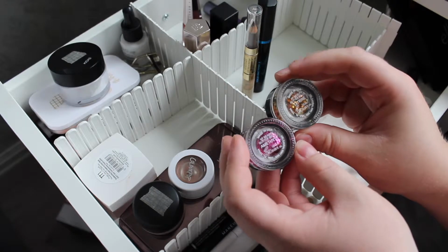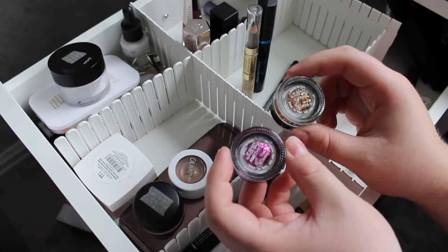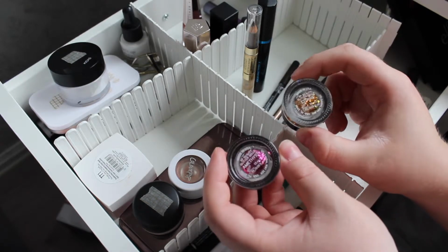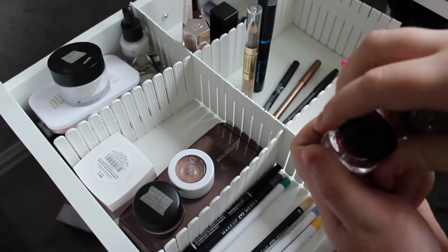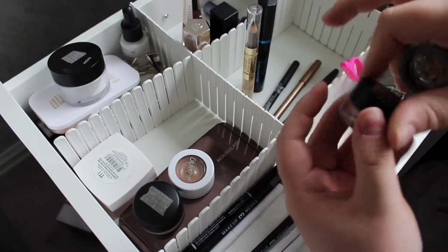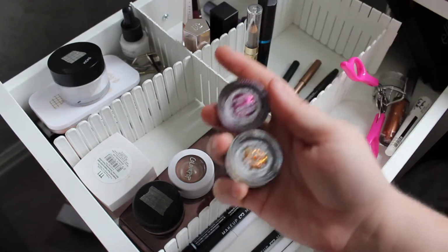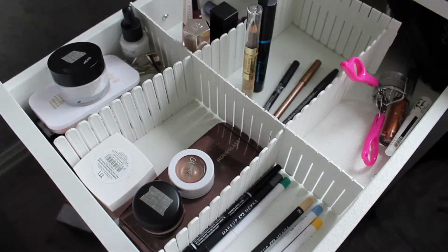I have an idea in mind of a picture tutorial, a picture look I want to do on Instagram with these. I'm probably going to keep them around for that, but they are really chunky, like glitter sequins in petroleum jelly, so not something that I would ever wear, to be honest. But it was nice trying them out.